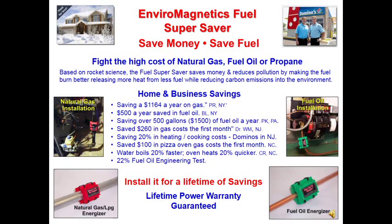Now, let's look at the fuel super saver for the home and small business. Based on the same rocket science, the natural gas, propane, and fuel oil super saver save money in fuel by making the fuel burn better, releasing more heat from less fuel, while reducing carbon emissions into the environment. Often paying for itself the first month or so, you can see by the reports and the test data that people are saving a lot of money with the fuel super saver. Once installed, you will enjoy a lifetime of fuel savings for your home or small business. It is suggested once you get the super saver to have your furnace technician come out and adjust the fuel air ratio for the greatest amount of savings.